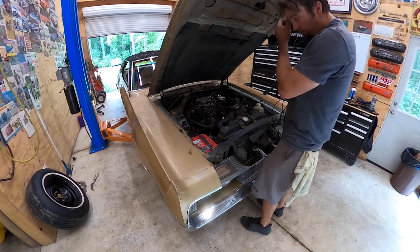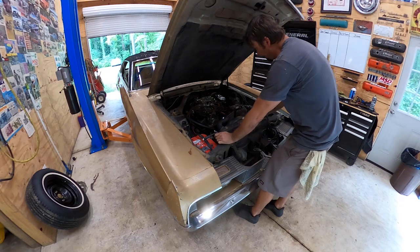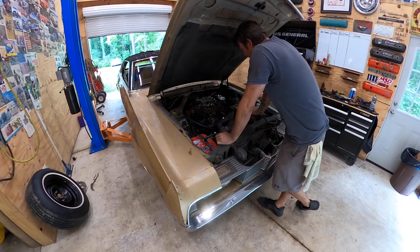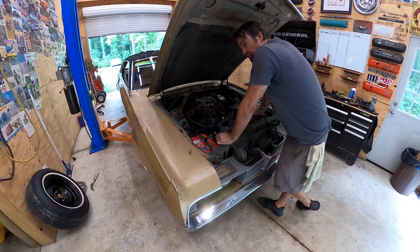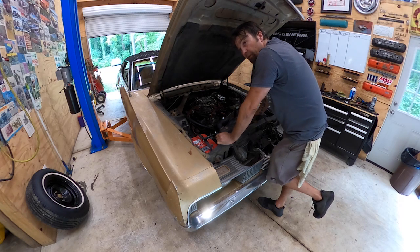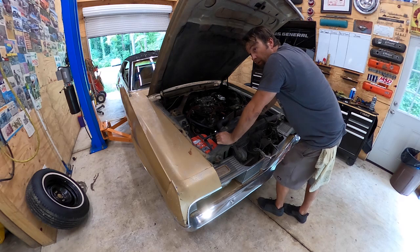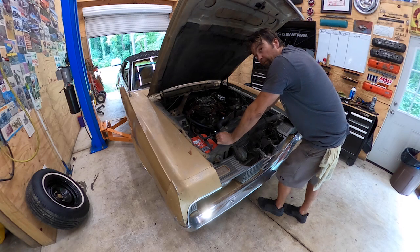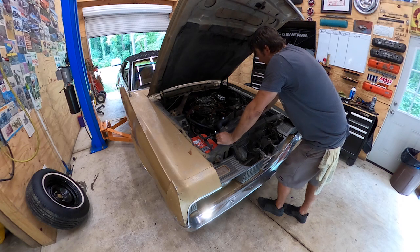All right, so we got the 4 barrel on, the SpeedWay aluminum intake, fit on there pretty nice. I had a couple of hang-ups. The distributor, of course, the one Rock Auto sent me, I think was for a 302 because it wasn't going over the oil pump shaft. So I overnighted another one, and that one fit pretty good. I think they just had a hiccup over there, so I'm just gonna send that one back.